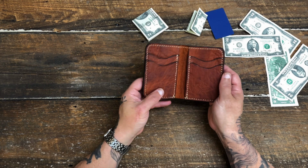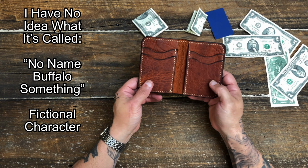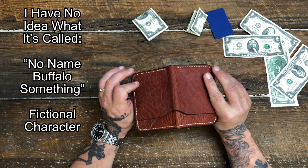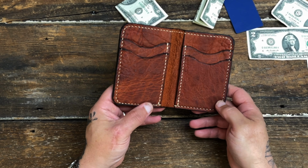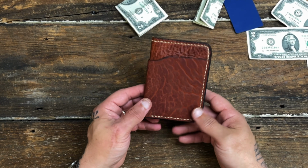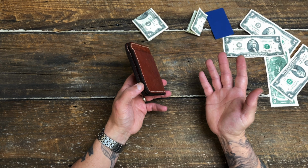And then we have, I have no idea what this is called. No clue. This is buffalo hide. I think I was just playing around one day. So this is called, I have no idea what it's called. The no-name buffalo something.